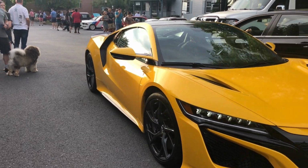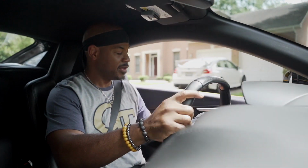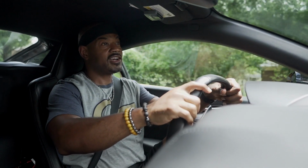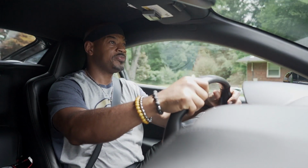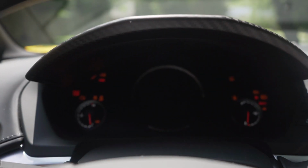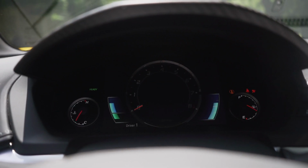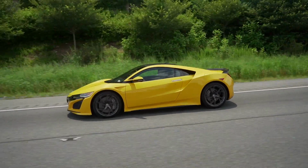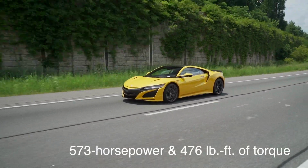The NSX, I mean, it's slept on, but its performance parameters are outstanding. 0 to 60 in 2.9 seconds. And it rocks with a very fuel efficient 3.5 liter V6, 9-speed dual clutch transmission with these fast reacting steering wheel mounted aluminum paddle shifters. I mean, the Japanese really thought this one out. The vehicle is very sophisticated. The total horsepower is 573 and 476 pound-feet of torque.